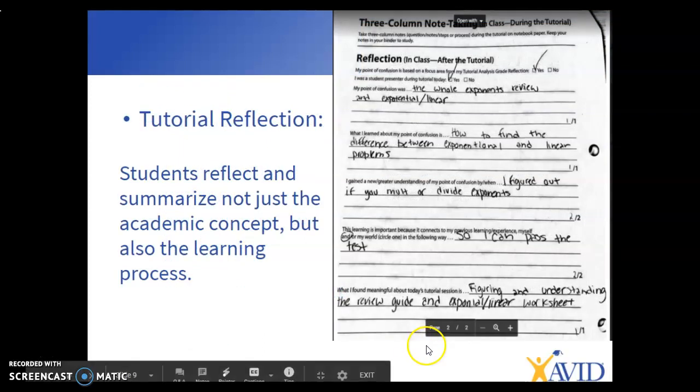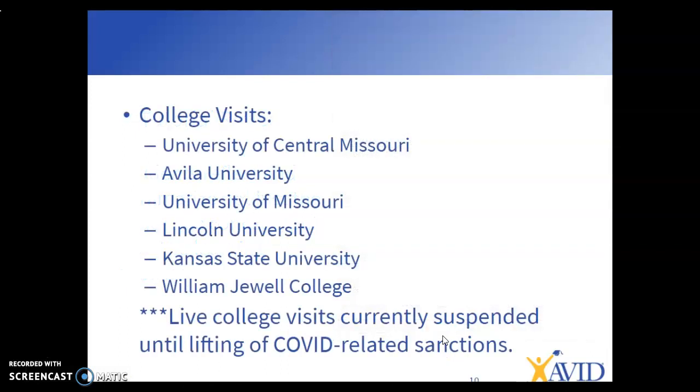At the end of the tutorial, we have the tutorial reflection. Also a very important piece of the tutorial. It's where the students reflect and summarize. And they're not just summarizing academic concepts that they've clarified, but also that learning process. So we're reinforcing how we learn and how they help themselves learn.